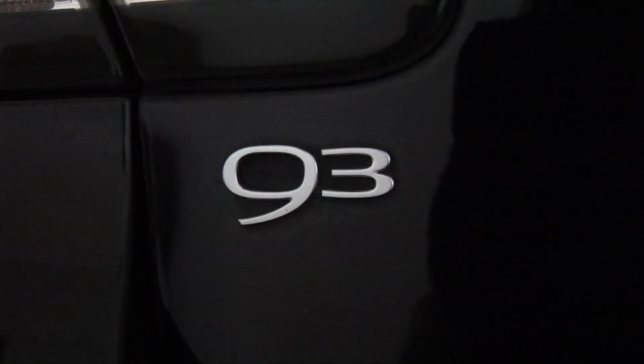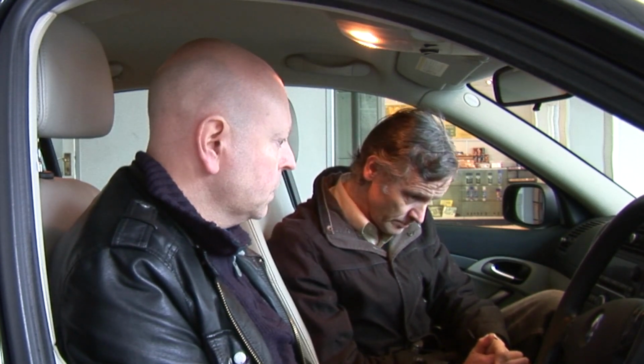But here's what I was alluding to with the strange tax situation in the UK. The estate was a diesel, 2 litre, 120 brake horsepower, and it would be about £140 a year in tax. This one is a more powerful engine, and it is £30 a year in tax, or £32 a year. But it's all down to emissions.